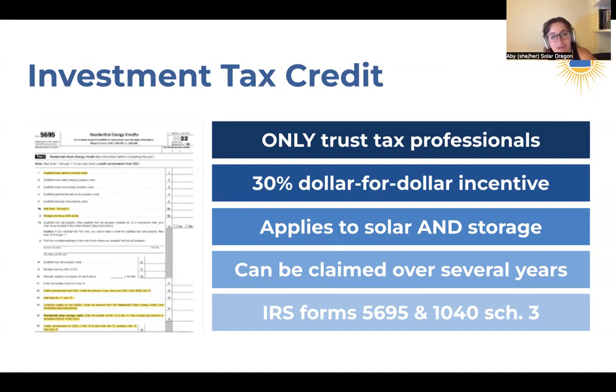It's very easy to claim. You ultimately are in charge of claiming it for yourself. That is a difference between this and some of the other incentives we will cover. And we highly recommend you speak to a tax professional, as there are lots of misconceptions about what this can cover that are not necessarily true. One of those is that you can use the investment tax credit to cover re-roofing, which is false.